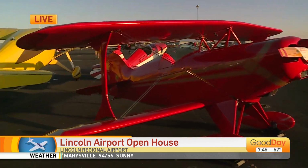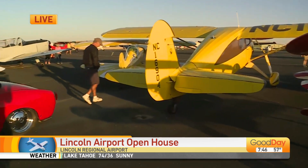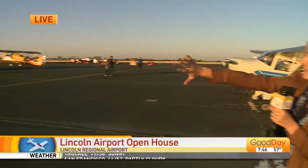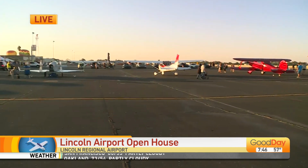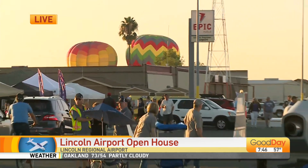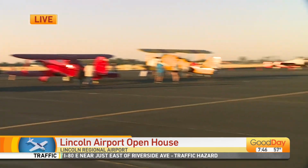So today, the Lincoln Regional Airport is opening up for an open house, free admission, and you can admire dozens of planes, dozens of very cool classic cars. You can see them starting to line up. Not only that, hot air balloons, rides, and warbirds. Richard, you guys have it all. This has really come together. It's going to be a great day for the Lincoln Open House Airplane and Auto Show.